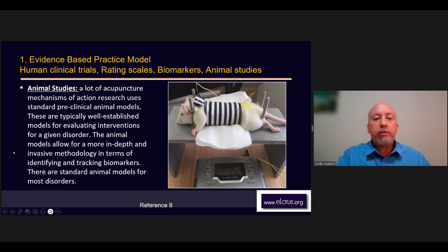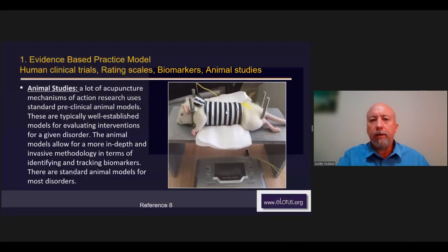One of the reasons why these things are so important is we do get a chance to use a more in-depth and invasive methodology. We can get a deeper look, physiologically and biologically, at what is happening, in terms of both identifying and tracking the biomarkers. As I say, there are standard models for most of the disorders. And I've got my little thing here. Let me see if I can enlarge this for you all.